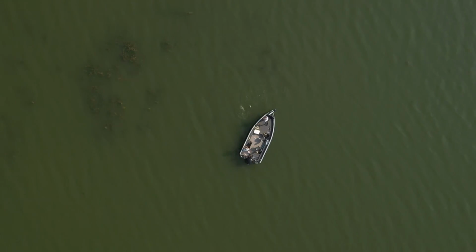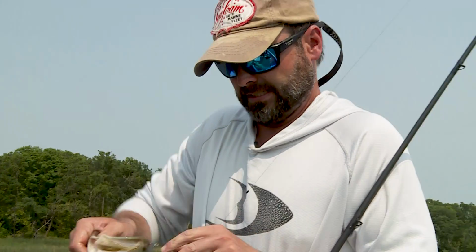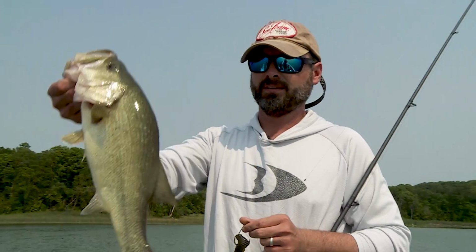Maybe like that. Right on the tip of a point. Hoo-ah, there we go. Hoorah. Another big largemouth. Man, this is a hoot.